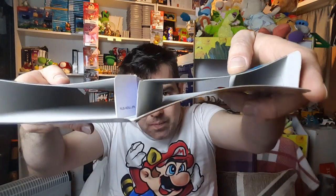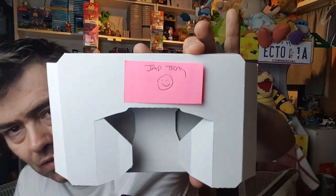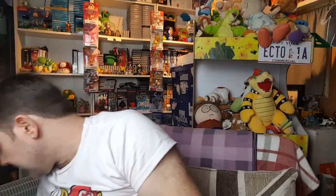I think the depth. Let me just get an N64 one. I think the depth of the box is identical. No, it might be slightly different. No, the depths are absolutely fine. It's the actual length of the box, which, as you can see, is ever so slightly longer. So the inserts are different, so to speak. So yeah, a custom-made inner for the Japanese tray as well.